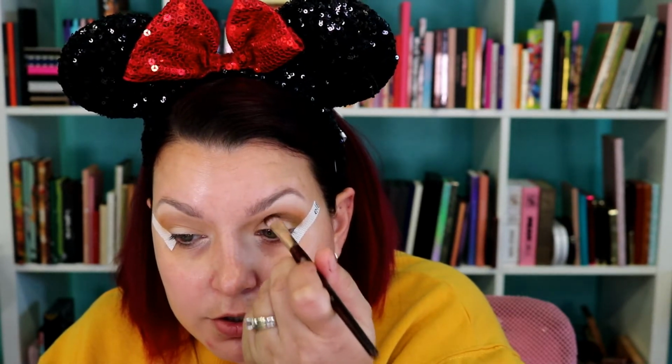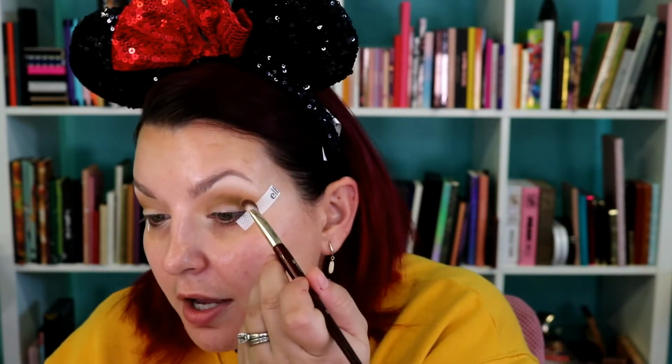So one thing I'm kind of doing is just gently packing it in there, because sometimes when I don't want to bring a color too far forward, packing it in there like that helps without, you know, getting it caught in my eye wrinkles. Because, you know, my eyes are not young anymore. I wish they were, but you know, it is what it is.